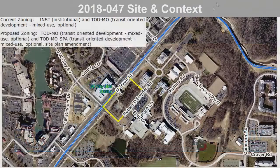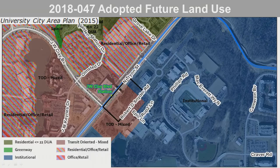Of note here, this is North Tryon. This is the station, the J.W. Clay University City Station of the Blue Line extension. You see the campus, and then the University City development around the station. And of note there again is the Katz parking deck immediately across the street.